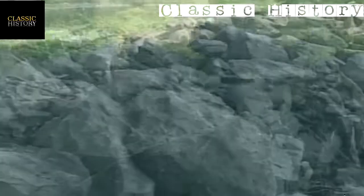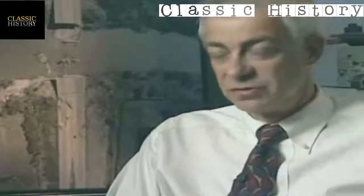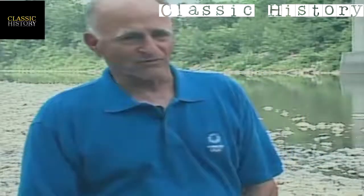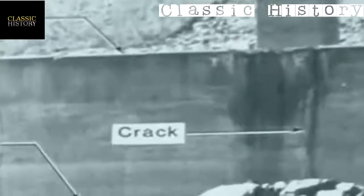Riprap is large angular rock that is placed around the foundation to protect the footing and the substructure from water flow. This is not foolproof. In other words, it works some of the time and it needs continuous checking and investigating that the riprap stays in the original position.